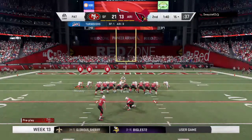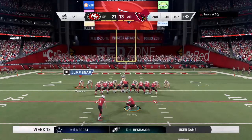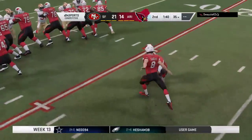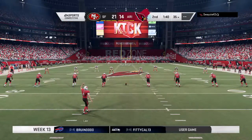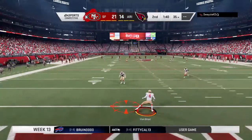Sanders now to add the extra point. Jason Sanders for the extra point. It's up and good. This becomes a 21-14 ball game now. So they throw the pick six. They'll get another shot at it now as this one's in the air.